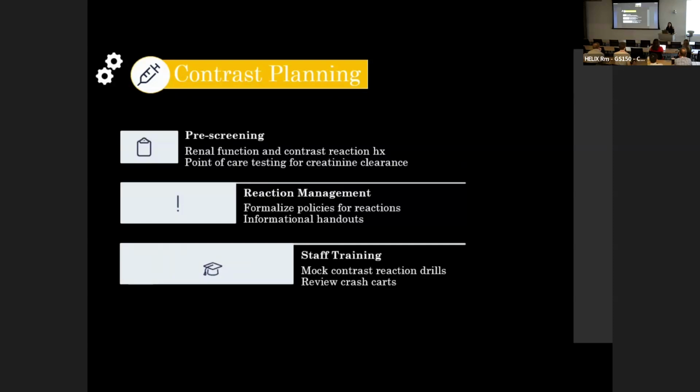When patients come in, if they don't have recent lab values available, how are you going to do it? If you have point of care testing, that's ideal. Sending labs doesn't work. It just takes too long. For reaction management, you just need a standardized protocol, which you should already have with your CT scanners, but that needs to be moved over to the mammography section.